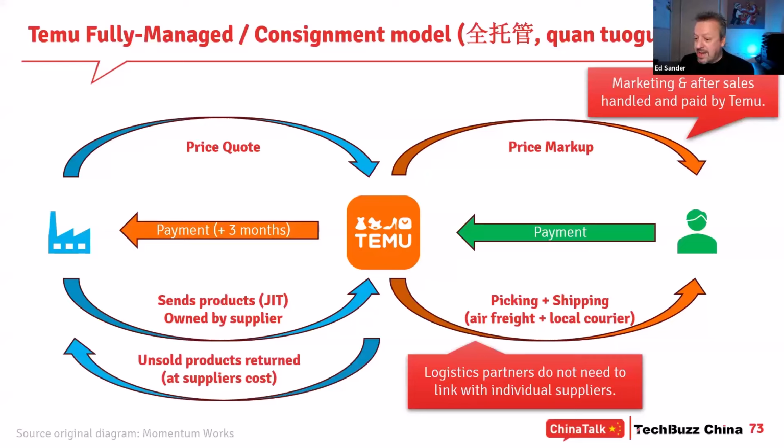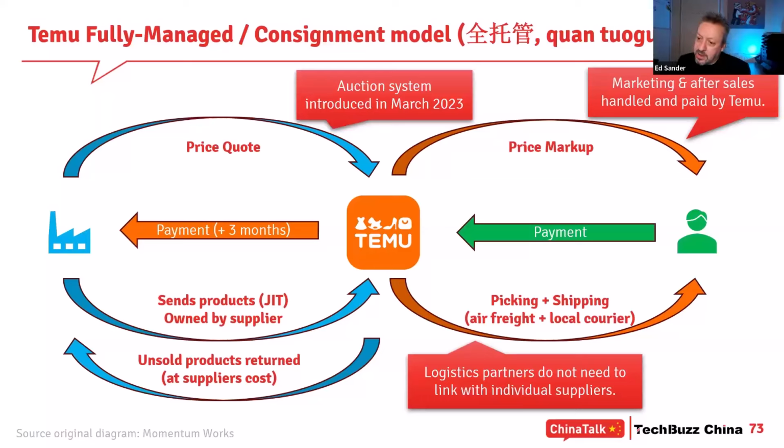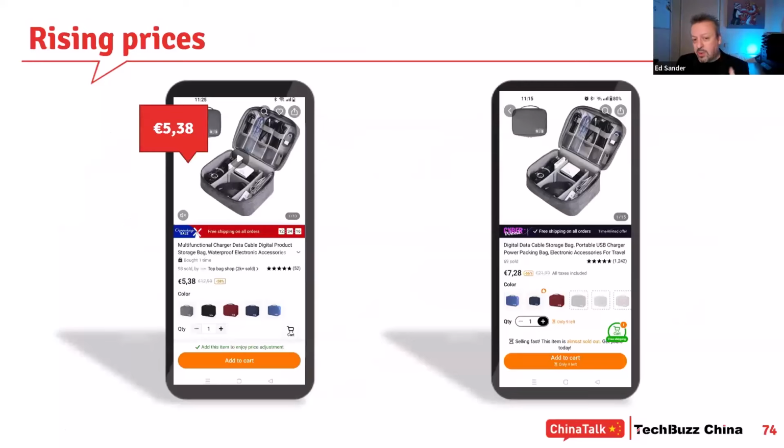But if goods remain unsold in their warehouse, they tell these factories to come and pick up their goods, or they start paying inventory costs. And this becomes even more critical, because they have introduced an auction system for factories. If they know that there's more factories that are selling this product, they will basically tell these different factories, the one that can offer us the lowest price, that will be the product we are selling. And if you, as a factory, have stuff in the Temu warehouses, and you cannot sell at that moment, you will actually have to pick them up or pay inventory costs. So in this way, Temu basically controls the whole supply chain, the off-factory price and the selling price to the consumer.